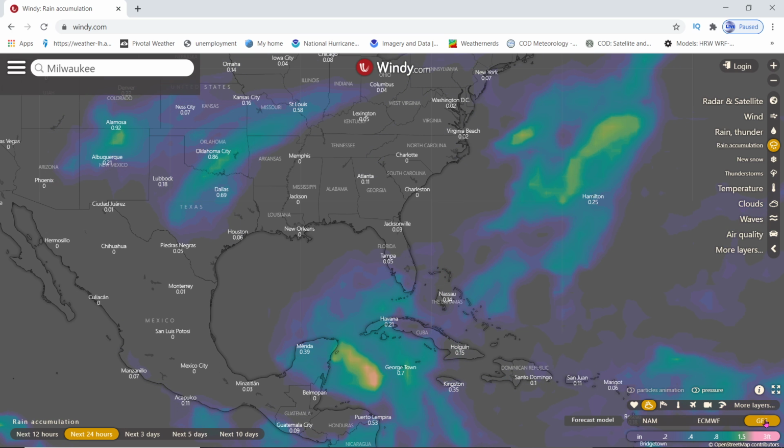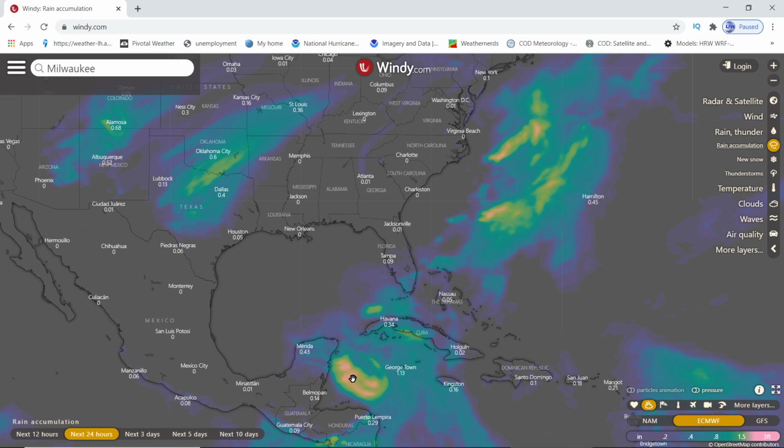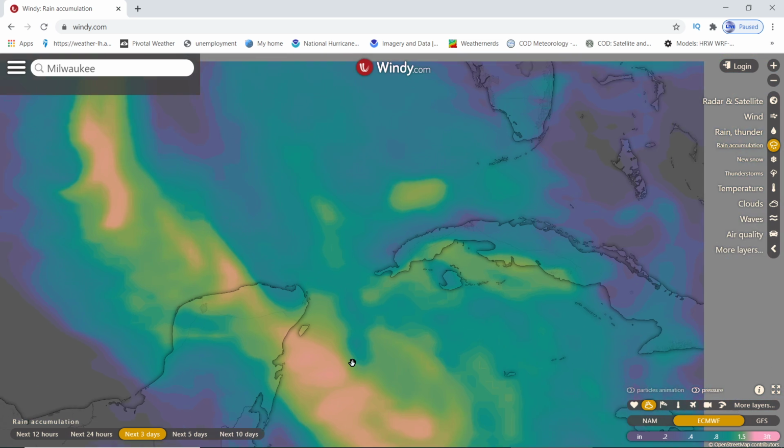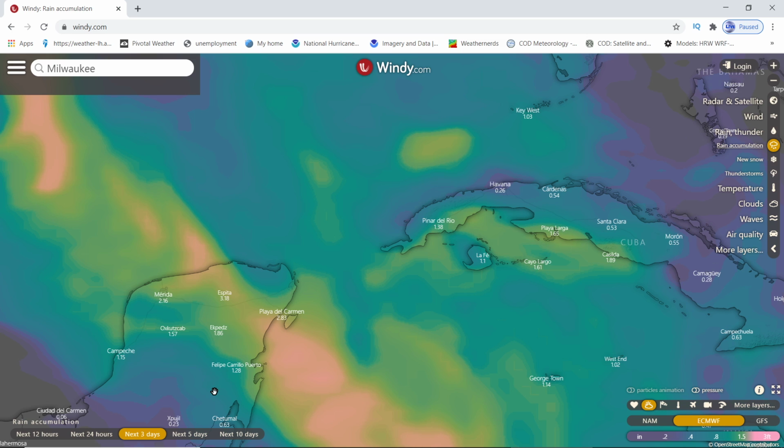This is Euro. This is GFS. GFS shows it goes a little further up. Euro shows it's more like a straight hit. Now, 3 days from now, it shows by Euro that it'll be going towards Louisiana, not quite hitting it yet. And it would have been dropping over 2 inches of rain directly for these areas. It would be over an inch for Felipe. But for Playa del Carmen, it's almost 3 inches.